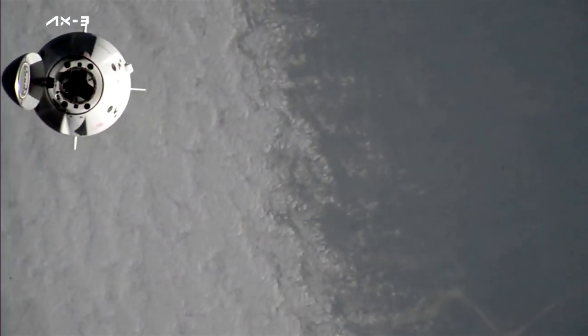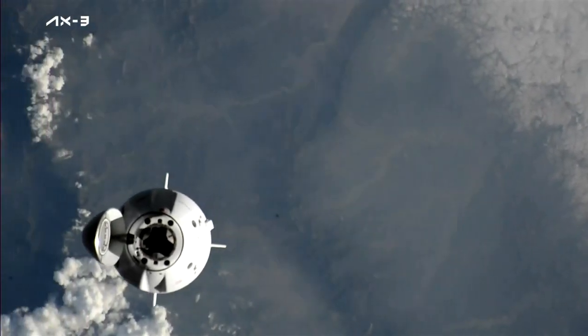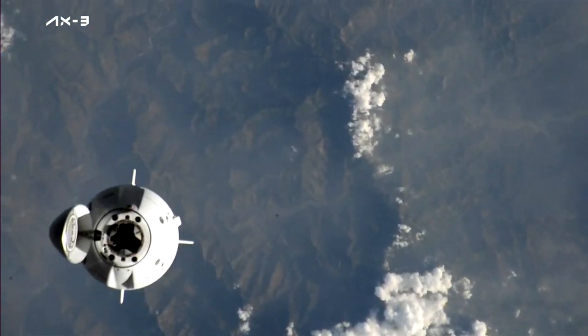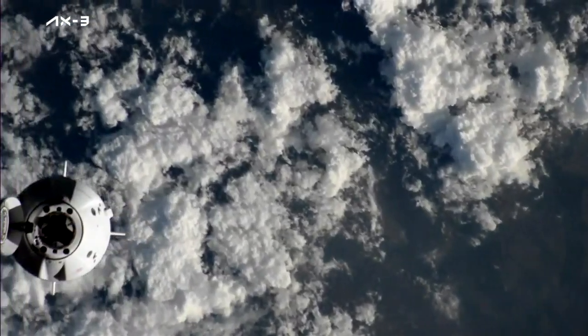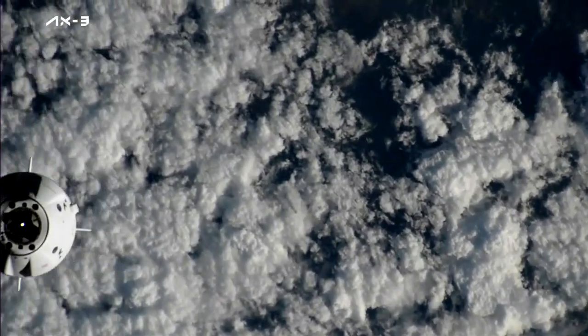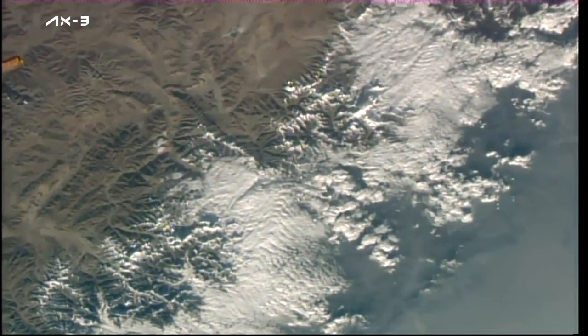Dragon, SpaceX on the big loop. Approach 0 has started and the trajectory has converged on waypoint 1. You can expect arrival at waypoint 1 at 1025 UTC. SpaceX Freedom, we copy.